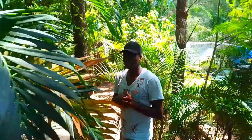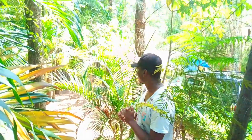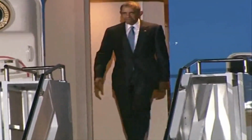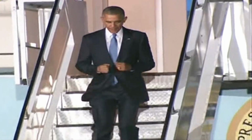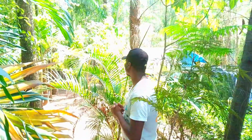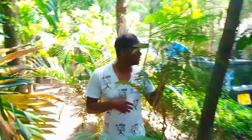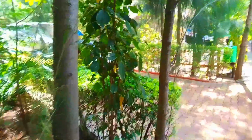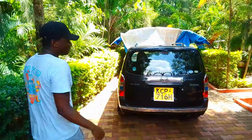I think this forest is a symbol of the former United States president, the 44th president, isn't it? Yes. This is to honor the 44th president of the United States, who was a Kenyan. Half Kenyan. So, yeah, I think this is the forest. On that side, we have the main house, but for today, we won't be showing the main house for other reasons. So, I think we should proceed to the other side.